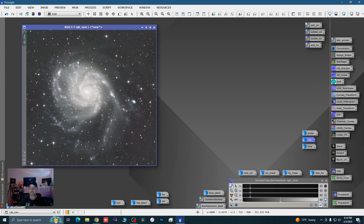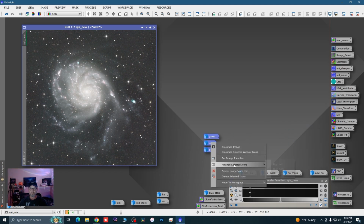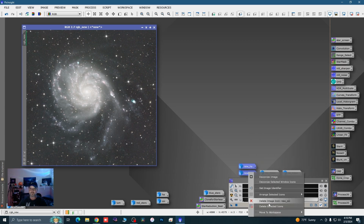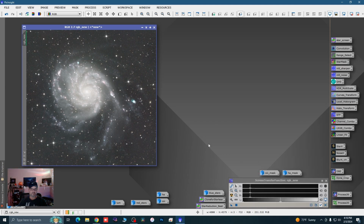So let's do some house cleaning. Let's take these guys, say move to workspace 2 because we don't need you guys anymore. RGB. Move to workspace 2 because we don't need you anymore. All these little masks and stuff. Actually, we're going to keep our masks, so we might use them. Let's do new O3 and UHA. Stack them. You can't select them. Move to workspace 2. Okay.